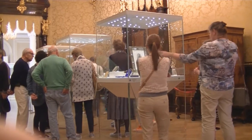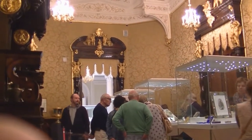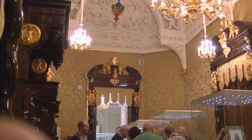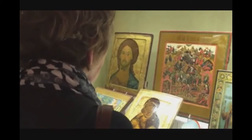Let's see. The rooms are just beautiful. Oh, there's the man that looked like Lenin. I figure they have Lenin lookalikes in all the museums just to keep it interesting. There's Serge and Molly looking at the icons. They're just so beautifully done.